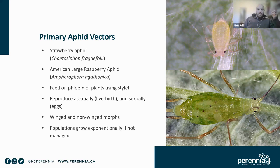And in raspberries, the primary aphid vector is the American large raspberry aphid, Amphorophora agathonica. It's pictured in the bottom right. This aphid is quite a bit larger than the strawberry aphid. It's usually around 3.5 to 4 millimeters, and other than the fact that it's one of the larger aphids you'll see, one of the dead giveaways for it is the distal swelling of the structure known as a siphunculus on its back end.